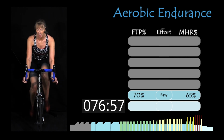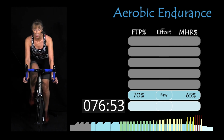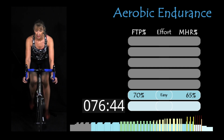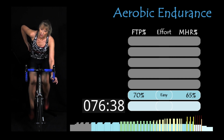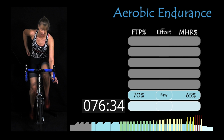My position. Good idea with these long efforts just to keep moving around. Now, you can obviously stand on any of the efforts. If you're not used to sitting on the saddle for a long period, maybe try doing the first block seated, especially if you're on an indoor bike.